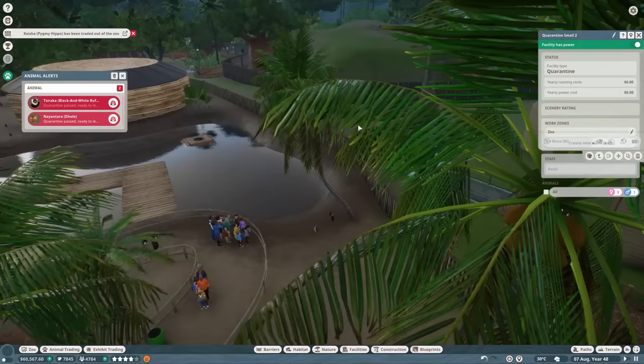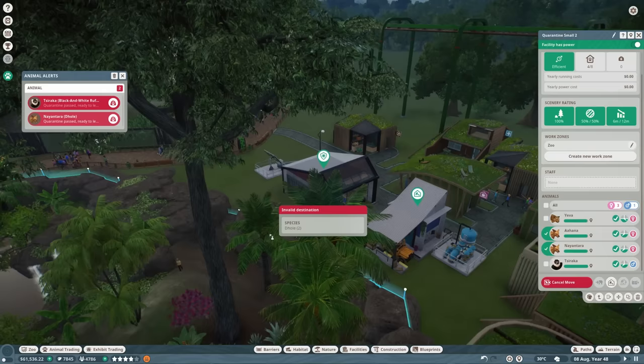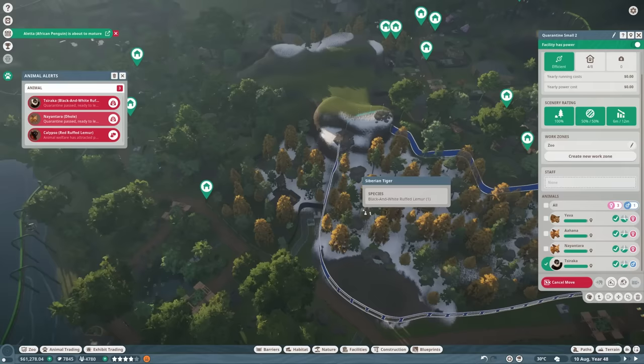We've got some animals that have passed quarantine, so that's good. Let's put our dholes into their habitat, which is over here, and put our leopard into their habitat. And finally, also put our lemur into their habitat, which is over here.